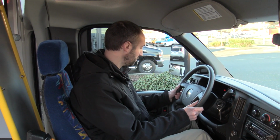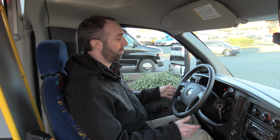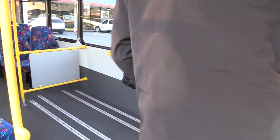So yeah, cruise control, manual window, pretty typical, manual door lock. Now let's go on, hop into the back of the bus. Maybe Jack can give you a quick shot of the seat cover and all that, and the condition.